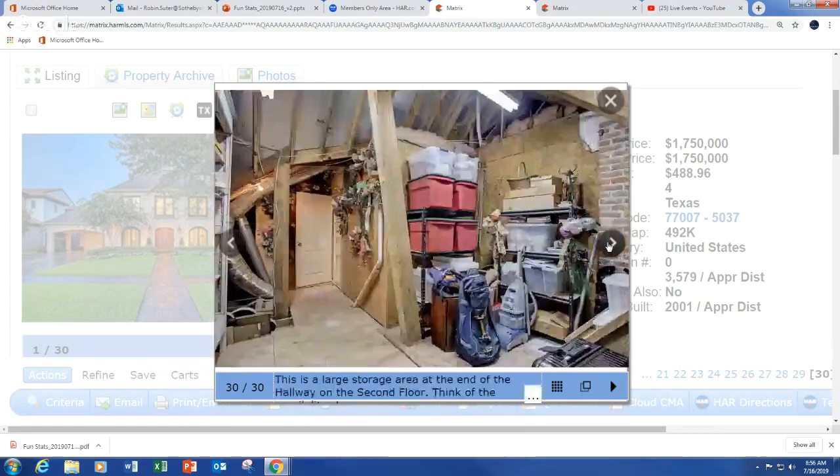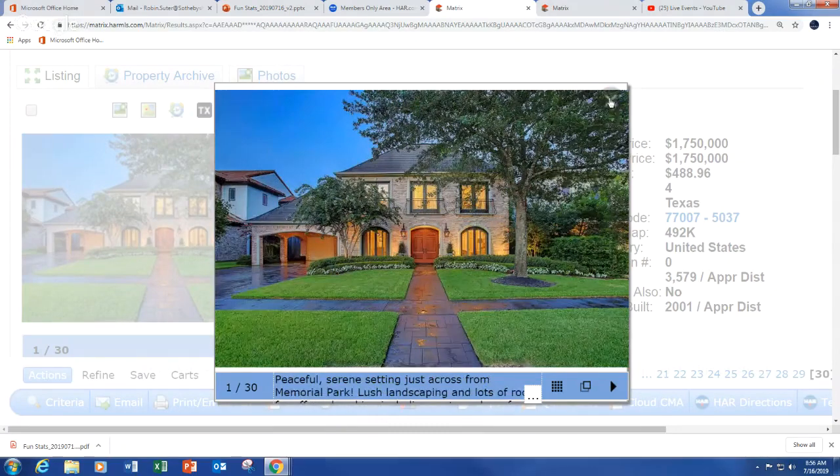Half bath. Now this is incredible. It doesn't even look as big as it is, but it's a huge area in the attic that you could use to make another room or increase closets. It's all on the second floor. Okay.